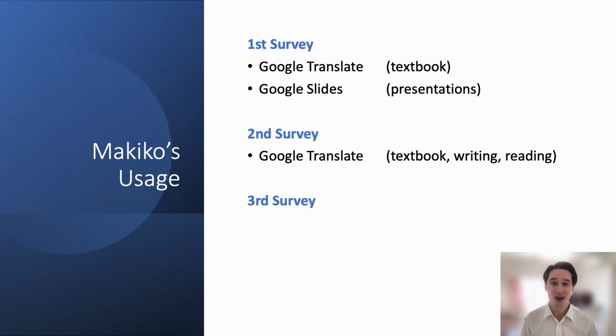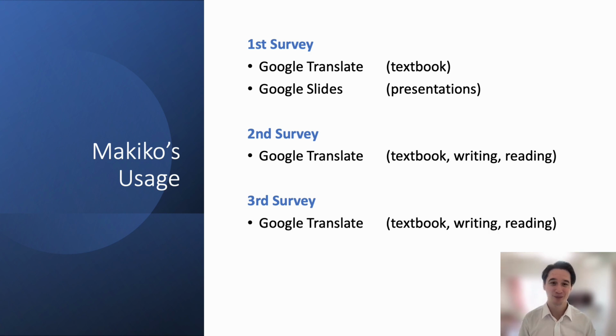And in terms of reading as well, Makiko started giving them reading passages which weren't just from the textbook, because she reasoned that if they came across a word they didn't know, they could use Google Translate to help them to understand the passage.